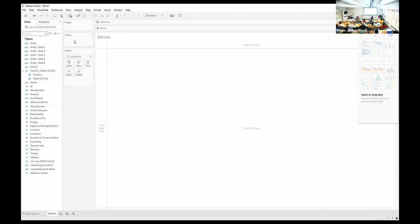Next to that are what we call cards. There's a pages card, a filters card, and a marks card. The marks card is how you tell Tableau how you want to customize your visualization. You can customize the colors that are used, the size of the bars or circles or whatever you're using, and the text and labels. Details works in a variety of ways, and we'll get to that. And tooltip is this really cool thing: in your actual visualization, when you mouse over it, a pop-up will happen just like this, describing your data in whatever ways you've customized it to be described.